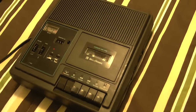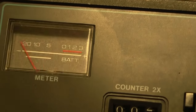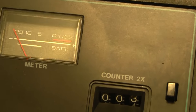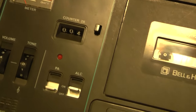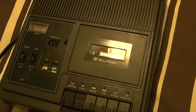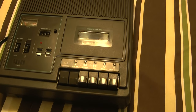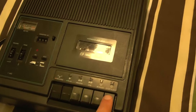Today's date is November 20th, 2016 at 2:57 a.m. This is a test of the Bell & Howell 3191A commercial cassette recorder from the mid-80s using its built-in microphone on automatic level control.